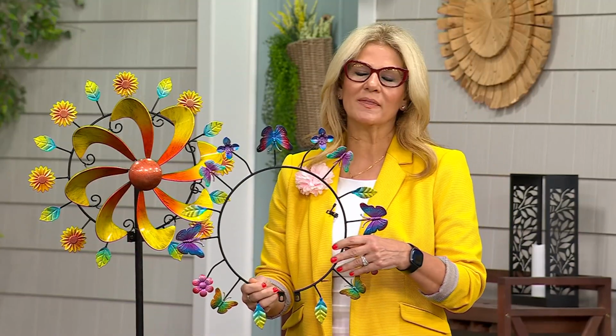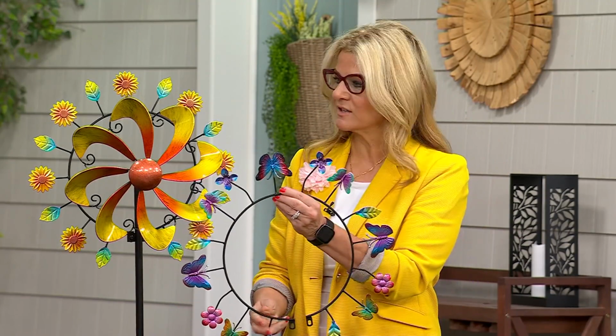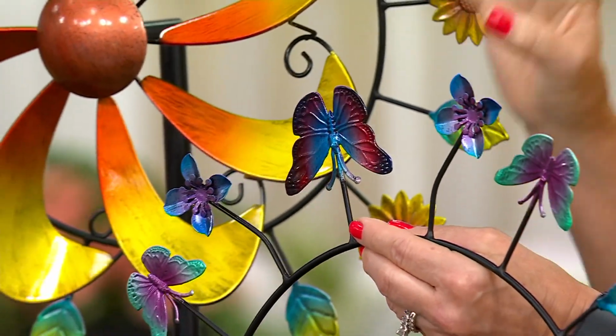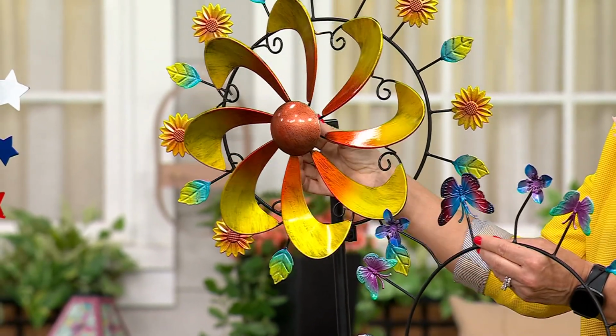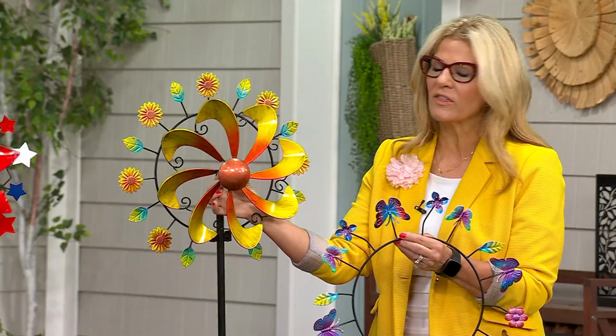And you know what, this speaks volumes to Plow and Hearth, who, again, have been around for over 40 years out of Madison, Virginia. But they love doing spinners. And here's the reason why. It's sculptural artwork out of metal, which they do very, very well, but they also give you all of the pieces to nicely assemble it with ball bearings.